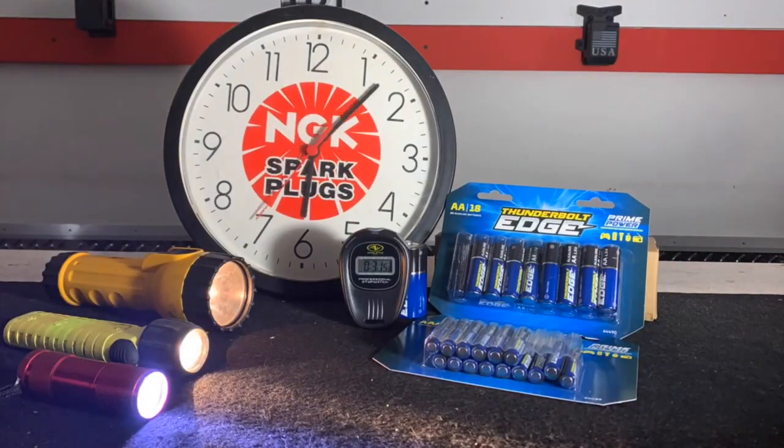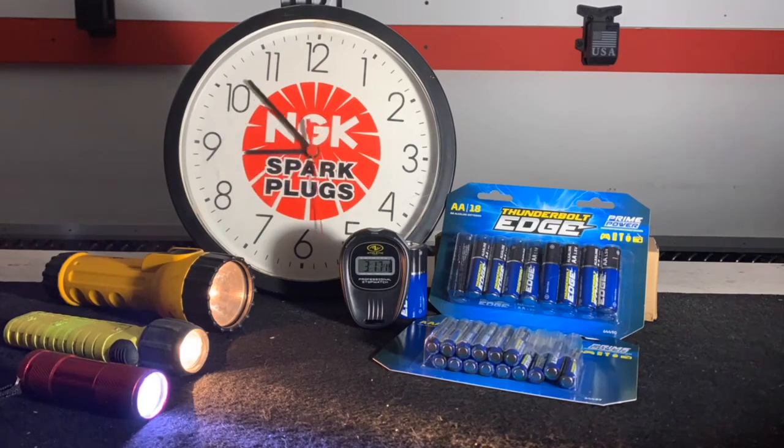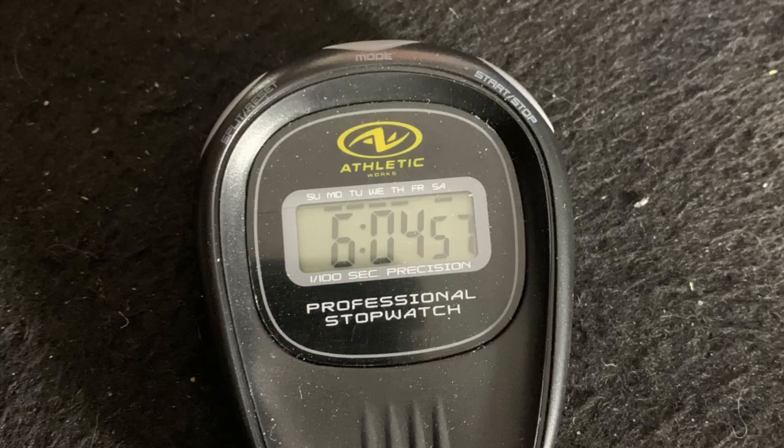Next, we're into the Harbor Freight Thunderbolt Edge batteries. This was actually a bit of a mic drop for me. I really wasn't expecting to get this kind of duration out of this battery. But at 6 hours and 4 minutes is when that battery decided to finally give up in the AA flashlight and end its service life, which was actually pretty impressive. That was so far the second best test.